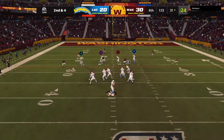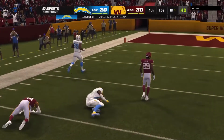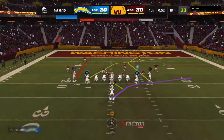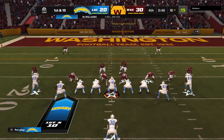Herbert going to throw. It's Williams on the catch. And inside the 20 before he's brought down. Of course, remember, you need a touchdown here and a field goal. Doesn't matter the order, but they have to get it done and get it done fast.